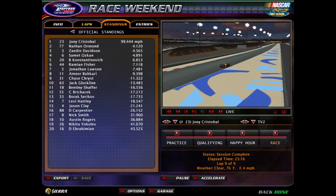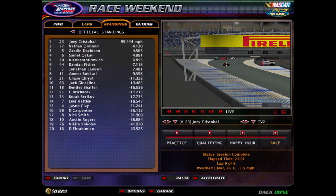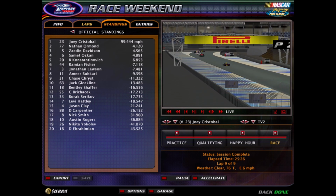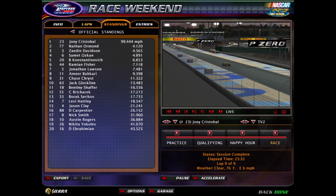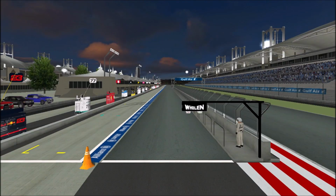Being the winners of the race, but as we already mentioned, the top three, Samuel Oskin just misses out on the podium. Bortolov, Konstantinovic, Raymond Fisher, Jonathan Lawson, Amir Bakari, Chase Chris, and Jack Lockline running out your top 10. Lockline receiving the final points paying position. No one else will receive points.